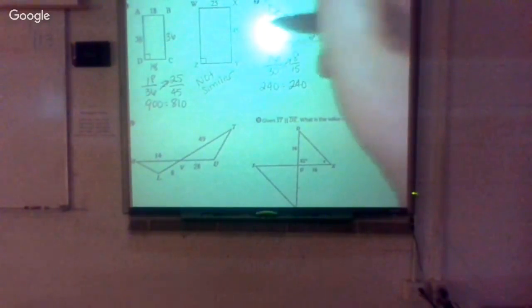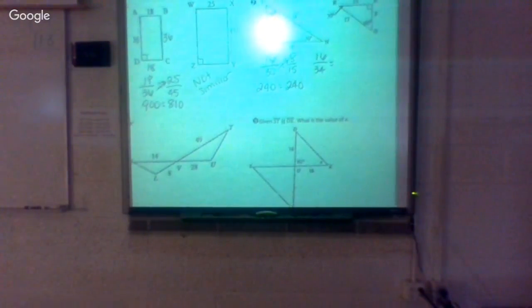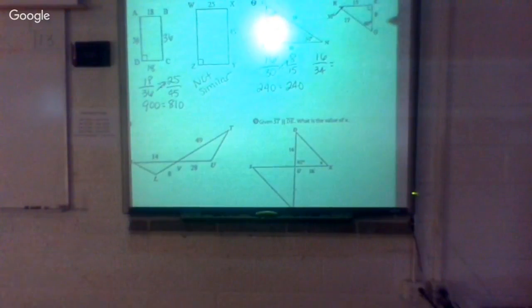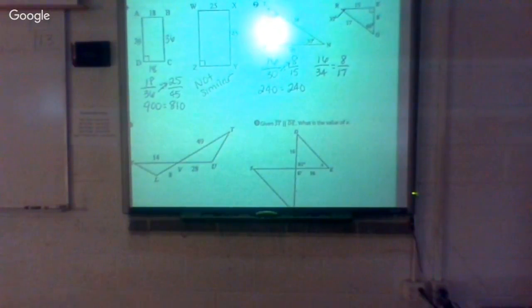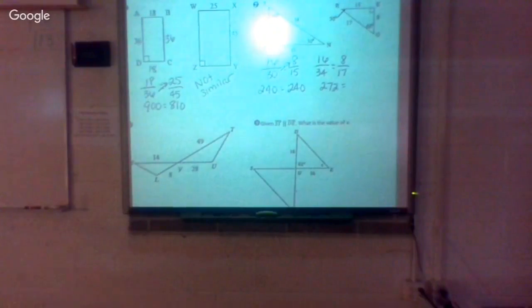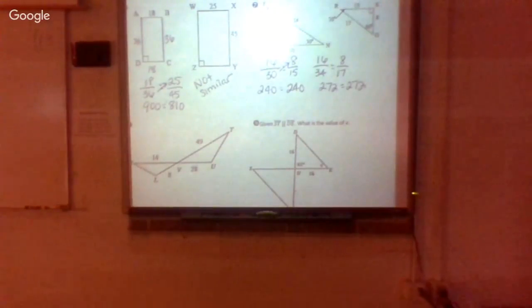Okay, so I compared 16 to 30. I've got to do 16 and 34 and make sure they work. 16's across from my 30-degree angle, so I have to start with what? 8 over 17 this time. 17's my hypotenuse, 34 was my hypotenuse. So we're doing 16 times 17, and you get 272. What's 34 times 8? The same thing, 272. I hate to do this to you, but we've got to check one more.